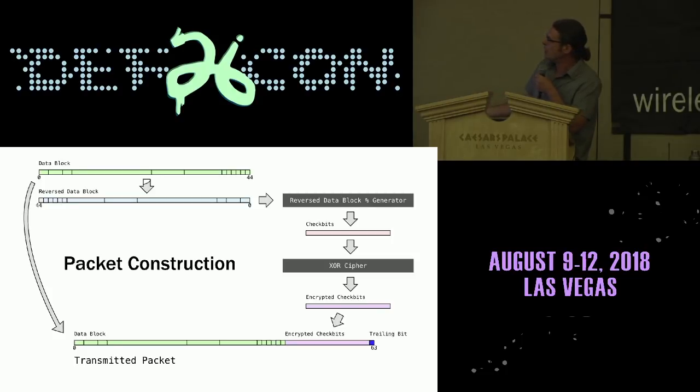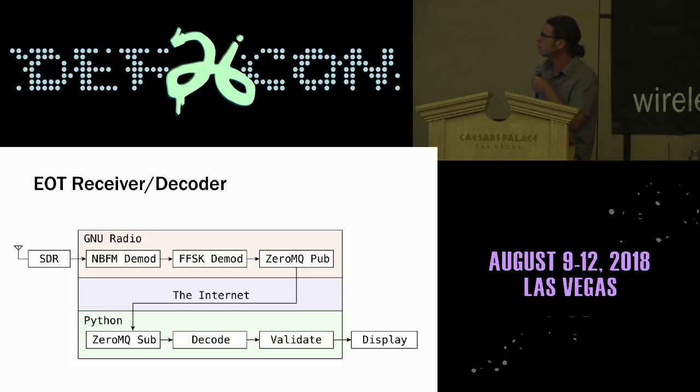But anyway, then you take the encrypted, I hesitate to use that word, but encrypted check bits and concatenate those with the original packet, not the reversed packet. So this took a lot of futzing around to figure out. But once I got it, I could reliably recreate the check bits and compare them to validate my packets.